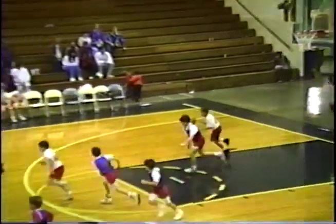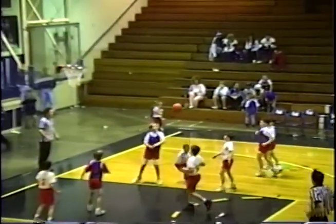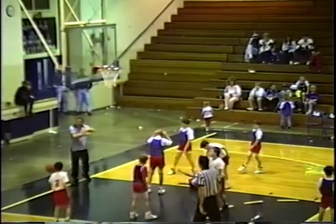Rebounded by the Pacers. Shirley on the far side. He drives up, lets it fly. We get a whistle. He traveled with the ball.